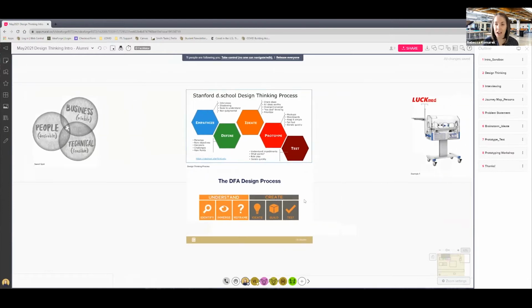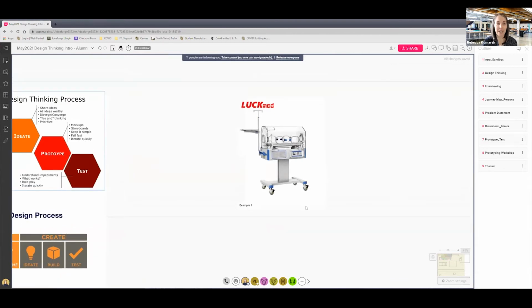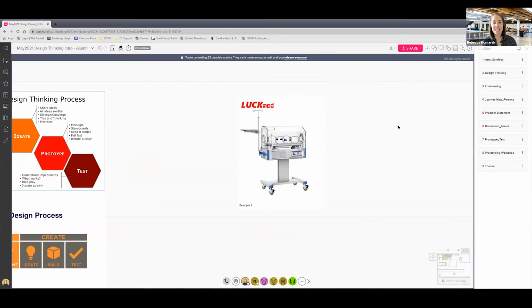So moving on, just to provide you an example of design thinking at work. This is just a picture of an infant incubator. And so I'm bringing you to me again here. The example that I want to give you is actually from a class at Stanford called Design for Extreme Affordability. Students in this class were tasked with designing a new lower cost infant incubator. When infants are born, it is very important, especially for premature infants, to stay warm. And so the idea was that they needed to design a more cost-effective infant incubator.